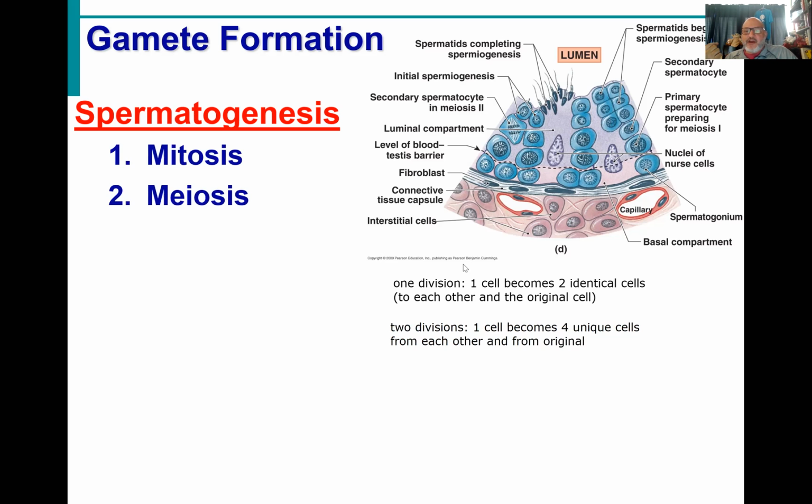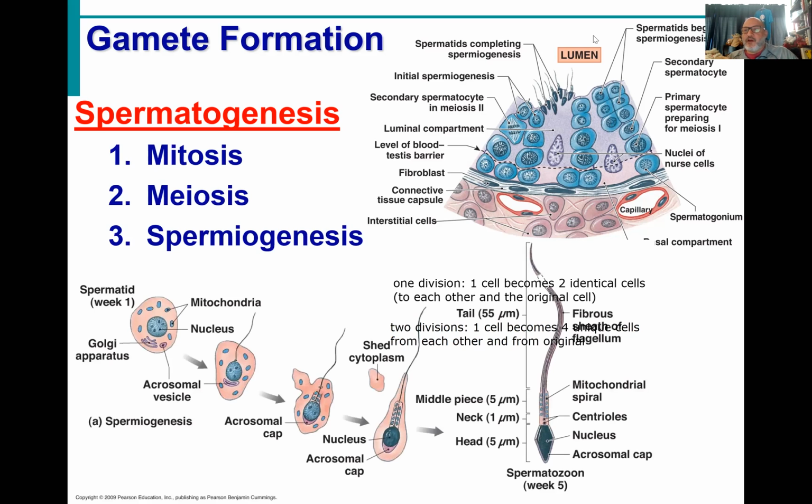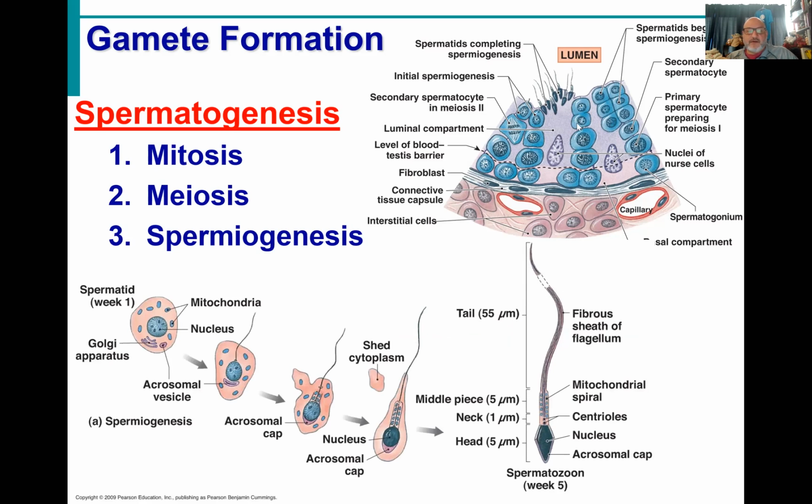But then after that, we still have to go from cell-shaped cells to sperm-shaped cells. That third process is called spermiogenesis. Spermiogenesis is the way that that cell-shaped cell is transformed into what we see here, a mature spermatozoon. That sperm-shaped cell is that genetic missile that we have talked about.